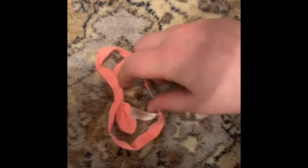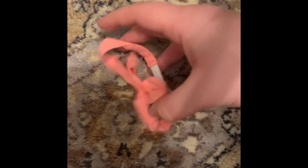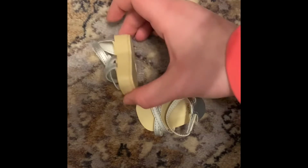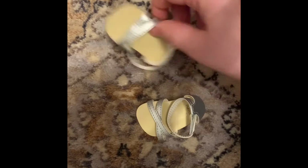So we have that. I have this adorable little headband which reminds me of Leah's headband, except it's much thinner and it's only one solid color, but it is very cute. And finally, we have her cute little shoes. They're completely flat. I thought they had a heel, but they don't. And they're kind of strappy. And there's a little Velcro right there. And there's two of them, of course.